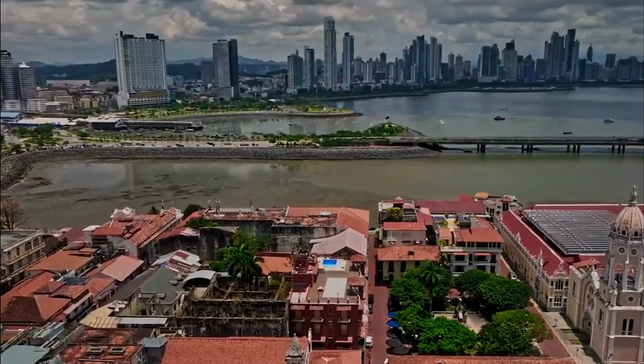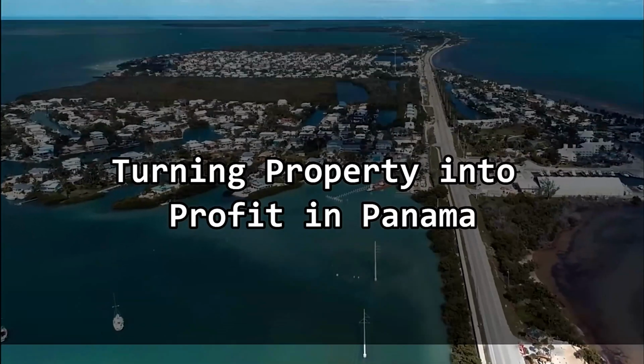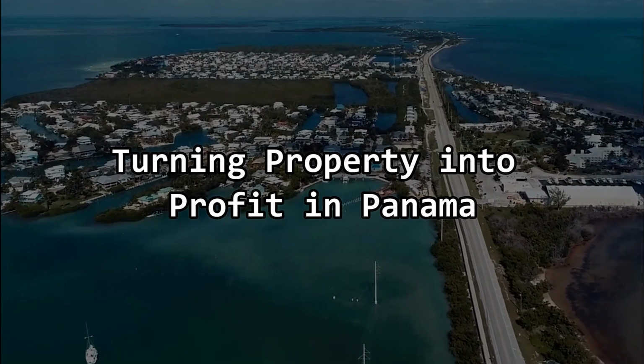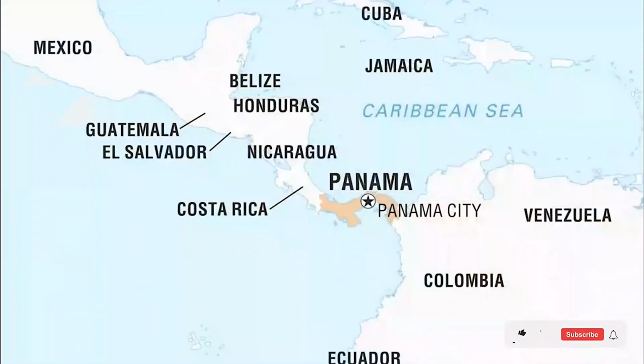And today we're delving into a topic that's all about maximizing your returns. Turning property into profit in Panama. If you've ever dreamt of not just owning property, but making it work for you, you're in for a treat.